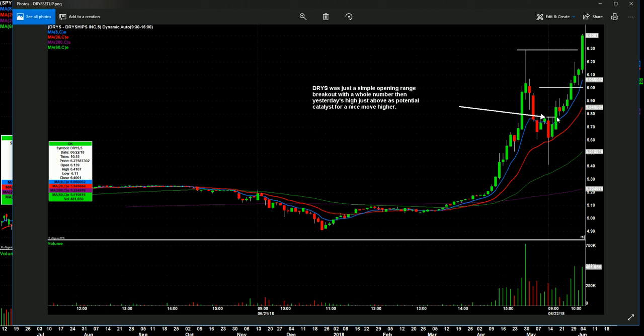All right. I look for entries. There's a high of day break. Why is the high of day break relevant? Because it had this huge move yesterday. Well, actually Thursday. It had this huge move on Thursday. I'm making the video on Saturday. Sorry. It had this huge move on Thursday.